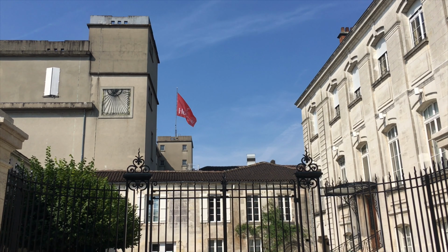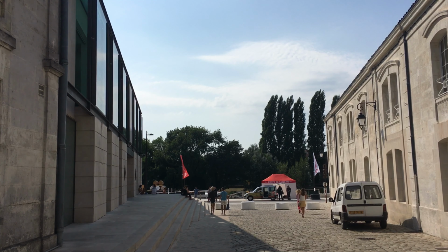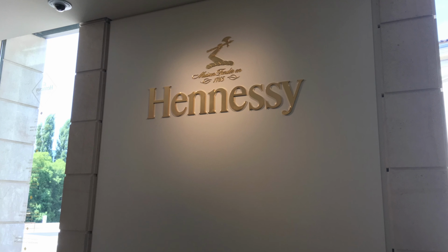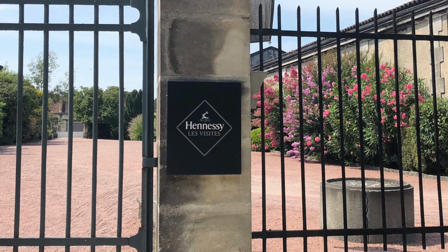If you're interested in the process of making cognac, an obvious solution is to visit the village of Cognac and one of the famous producers there, in this case Hennessy, and their tour, La Visite Hennessy.